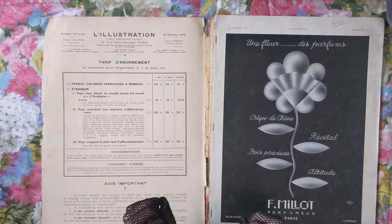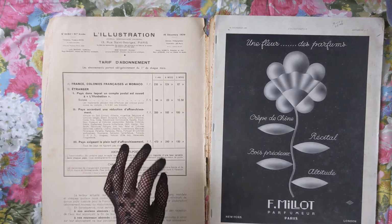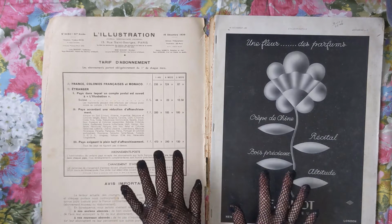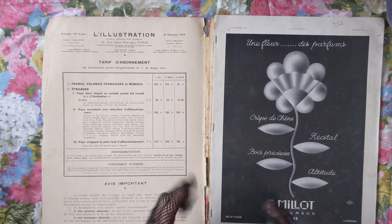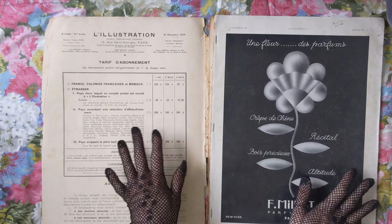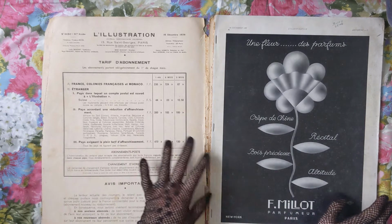Also, I have gloves on, not because I'm protecting the book. I have no idea what I'm doing, but more so because my hands are ugly right now. Yeah, and I don't feel like fixing them. So I got gloves for some vibes and to maybe protect the book a little bit. I'm not sure.